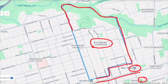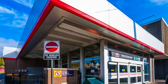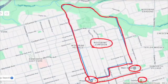So heading south along Woodbine, and that creates the entire border of Woodbine Lumsden. And by the way, at this corner, just outside the border of Woodbine Lumsden, is the Woodbine subway station. So that connects, obviously, as a subway along the Danforth, the number 2 line, basically.